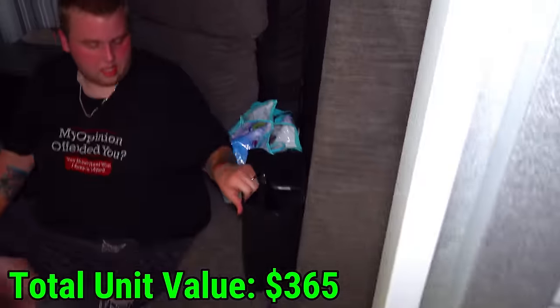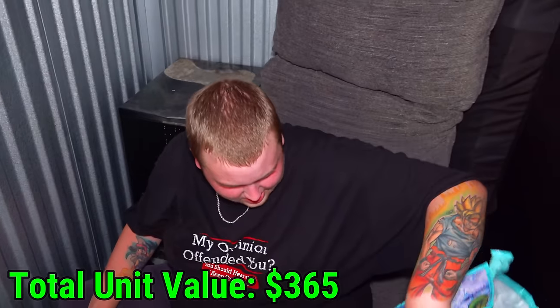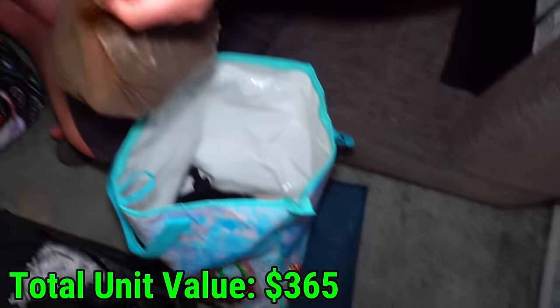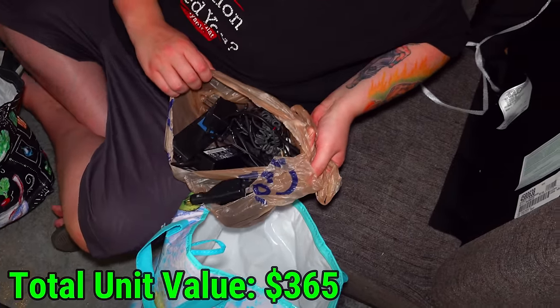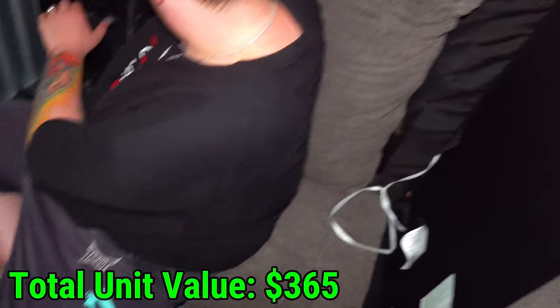All right, let's look in here. This is a paper shredder with shredded paper. Okay, nice. It looks like a bunch of chargers, laptop chargers, things like that. Is there anything else over here that I can't see? No. Ugh, this thing's gross.